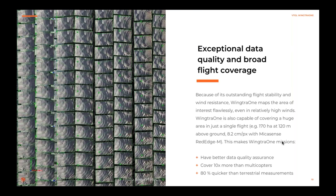And secondly, WingtraOne is able to provide the users with exceptional data quality and broad flight coverage. WingtraOne is very resistant to winds and remains stable during the flight. This helps in ensuring that pictures are captured in a straight line and well oriented according to the flight paths. In the picture here, you can see that there are no zigzag patterns in the position and orientation of the captured images, and the area is covered consistently.